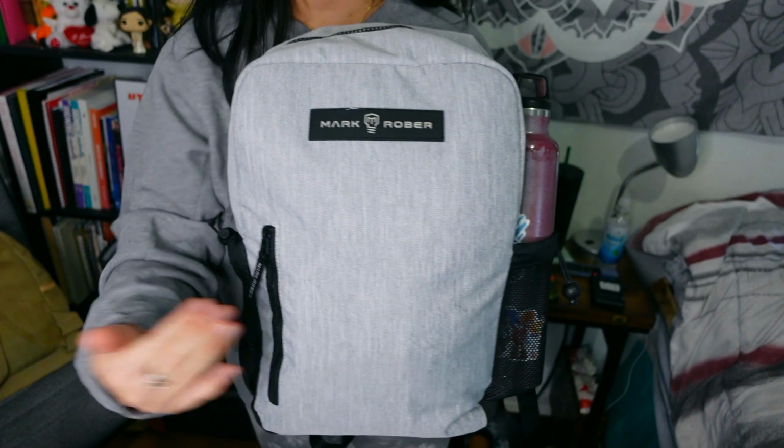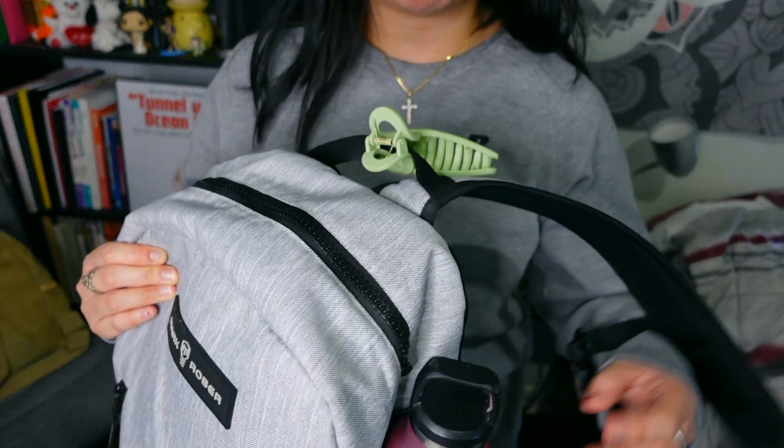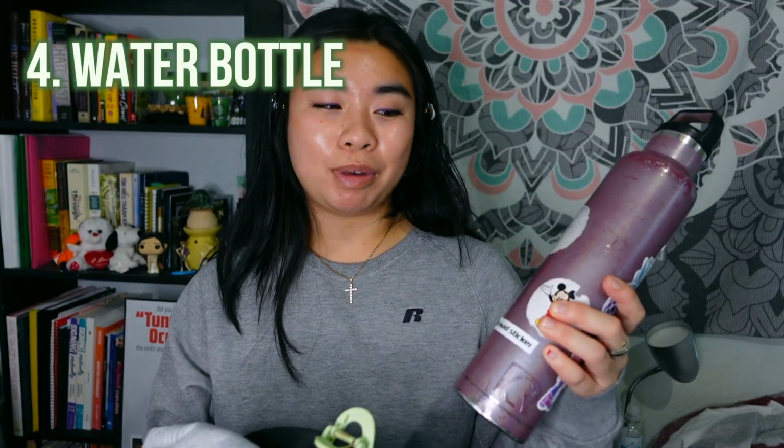And then on the sides of the backpack, we have two pockets, one pocket here and one pocket here. I like to keep my water bottle in here. It's good to have a water bottle because yeah, stay hydrated.